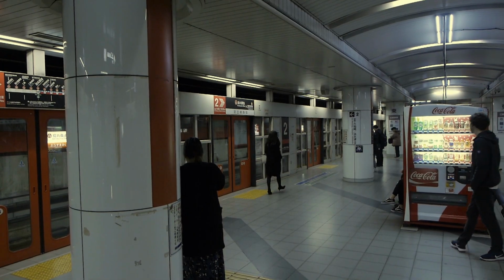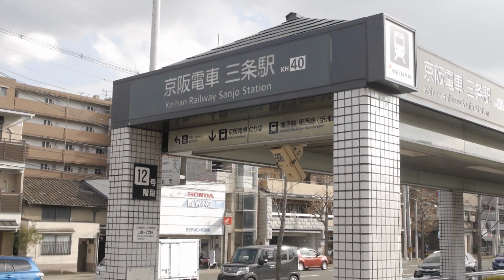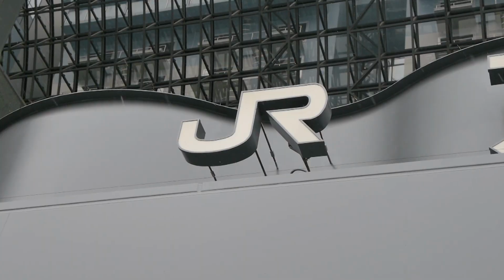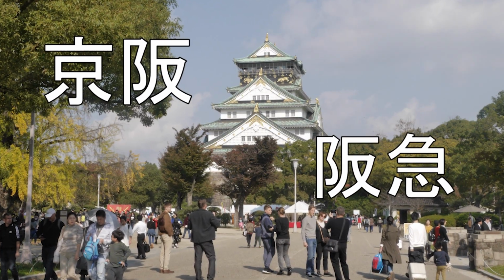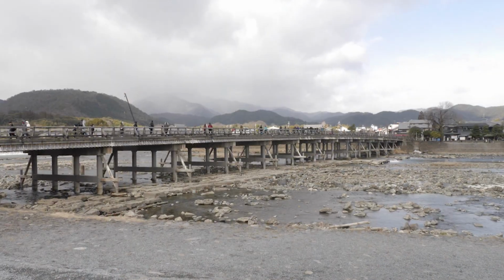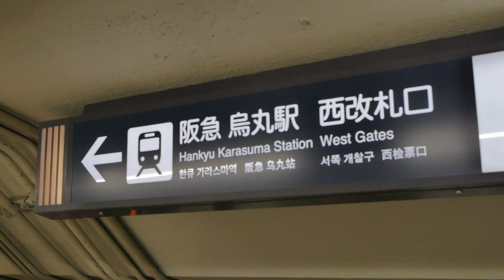The subway of course runs underground, but it's far from the only train line. There are 4 more: Keihan, Hankyu, Kintetsu and JR. The Keihan and Hankyu lines are pretty much Osaka lines, with Hankyu also leading to Arashiyama. Hankyu connects to the subway via Shijo on the Karasuma line, while Keihan is more separate.